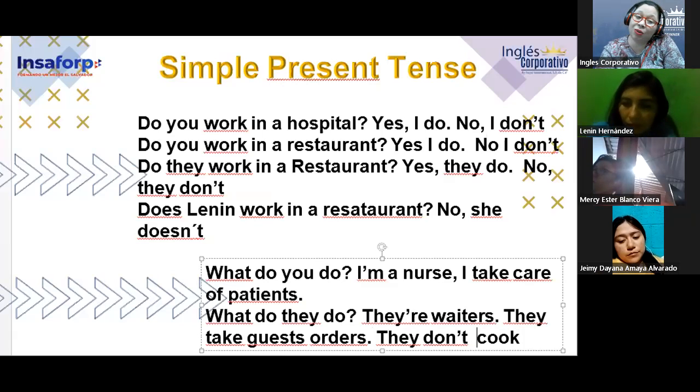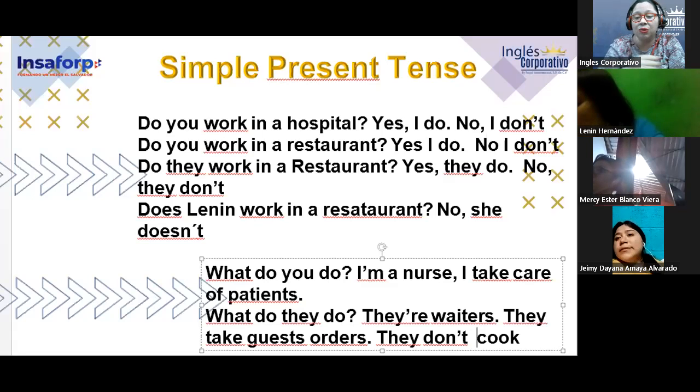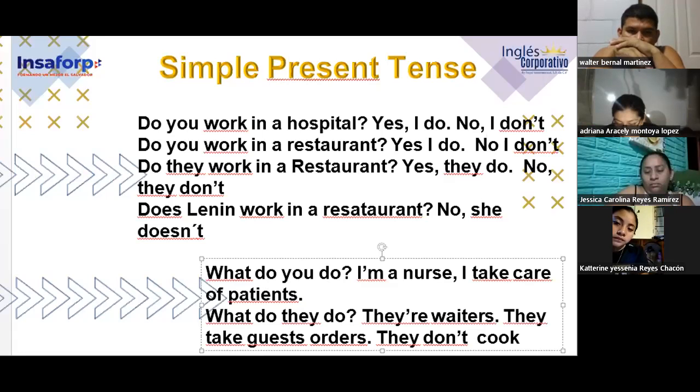También podríamos decir, no son los cajeros, ¿va? Entonces, they don't collect the money. Ellos no cobran, okay? Ellos no toman el dinero del público, ¿verdad? Sino que they take guests' orders and they serve the tables, right? They serve the tables. All right, so esto es usando el do, ¿verdad?